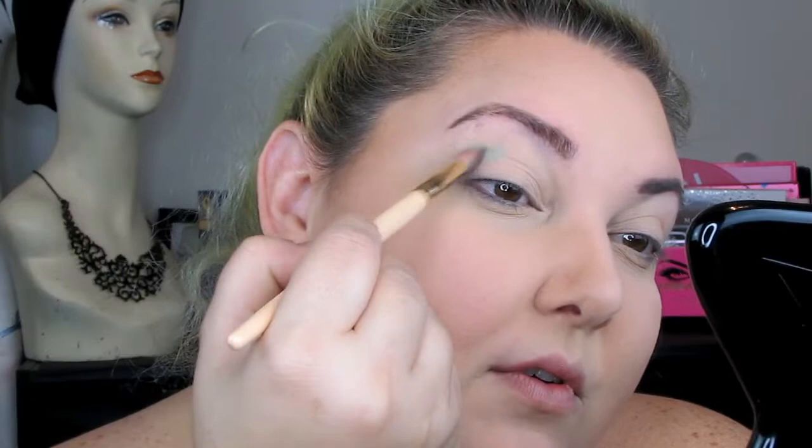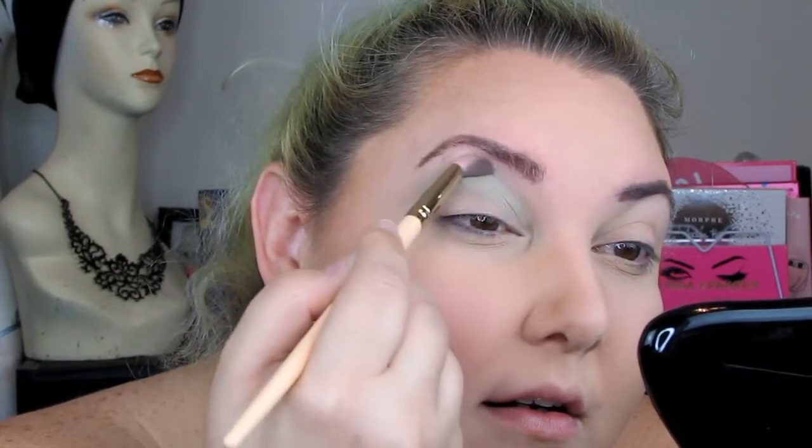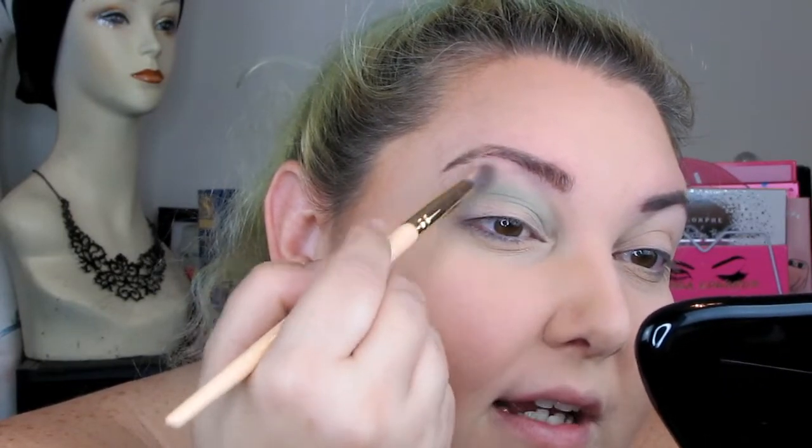Ooh, that's cute. I like that color. We can go a little bit higher here. That's looking super cute. Okay, so now we're going to go ahead and dive in. I think I'm going to use the same brush.